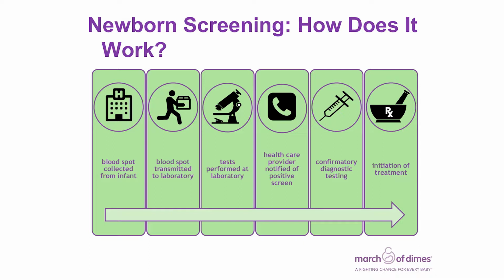That filter paper is then transferred via mail or courier to the state's designated laboratory, where the lab will run an array of tests to determine if the baby has one of the many conditions for which it's being screened. When the lab flags that an infant has a positive test, an employee will immediately contact that baby's pediatrician to begin the next steps in the process, which include confirmatory diagnostic testing and the immediate initiation of appropriate treatment. Babies are also given a hearing test and screened for congenital heart defects as part of newborn screening.